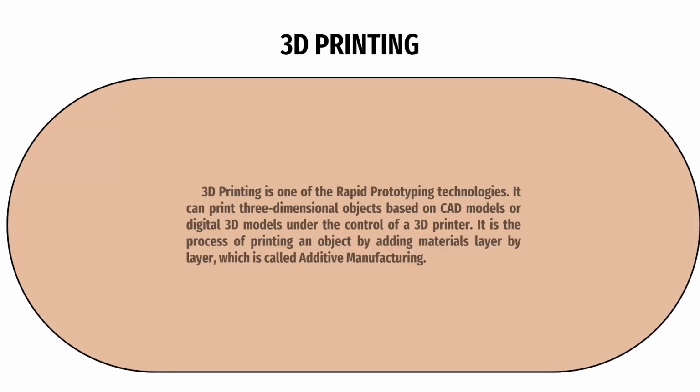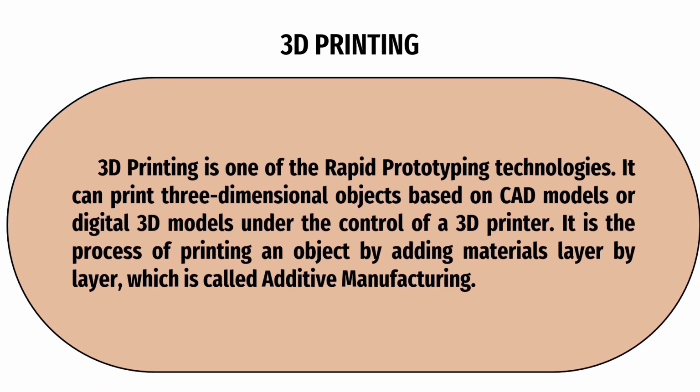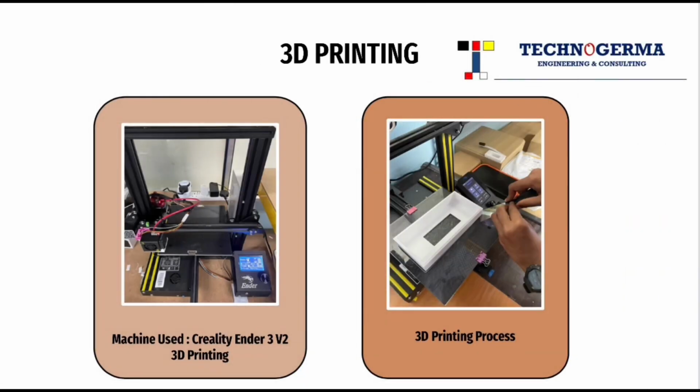I will also go into detail regarding 3D printing. 3D printing is one of the rapid prototyping technologies. It can print 3-dimensional objects based on CAD models or digital 3D models under the control of a 3D printer. It is the process of printing an object by adding material layer by layer, which is called additive manufacturing.